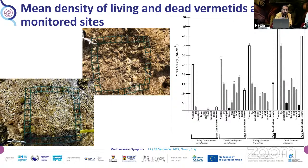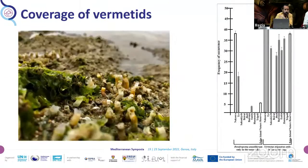Because it's not impacted, we can find eroded vermetid reefs. However, for the vermetid Eurytrochus, which can persist a little bit in pollution, it was found in all the not impacted and moderately impacted sites. And for the not impacted site, we didn't find any living vermetid Eurytrochus, I think, here. Also, the coverage was in agreement with our photo quadrat results, since we can see that Dendropoma anguilliferum was very frequent in the not impacted site. However, the vermetid Eurytrochus was also occurring in the not impacted and moderately impacted sites.